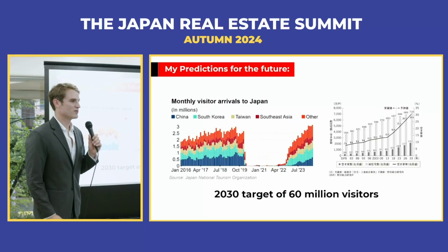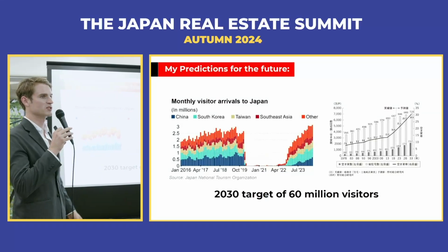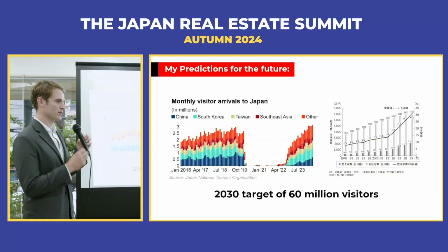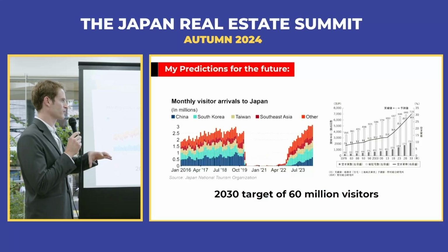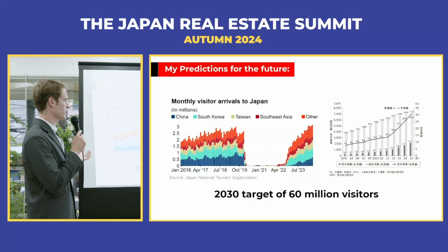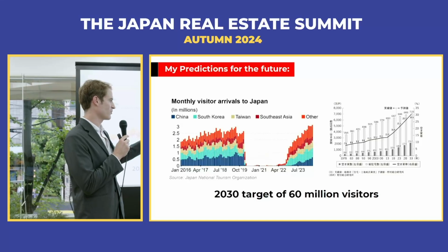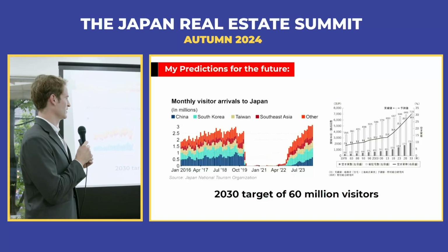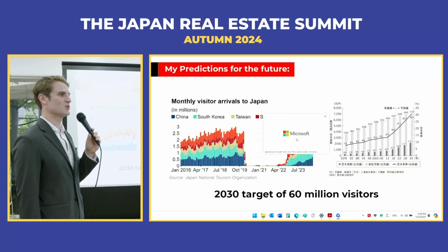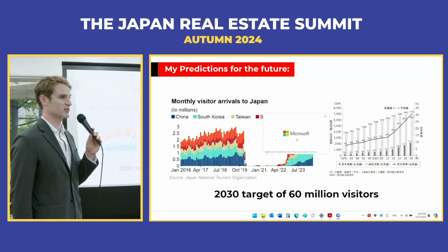And this is my prediction for the future. So you see here, this is the amount of inbound tourists coming to Japan. There are a lot of Japanese people getting into minpaku and short-term rental, but mostly in central Tokyo. I'm consulting for a few Japanese clients right now on how to appeal to this growing demand of inbound tourism. And while inbound tourism is growing, the number of akiyas is also increasing rapidly: 22 million abandoned homes in 2033, and a 2030 target of 60 million visitors in Japan.